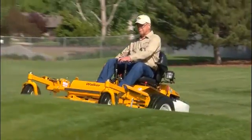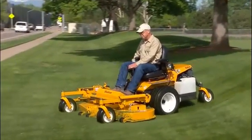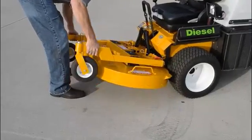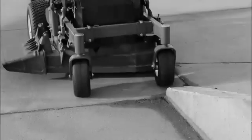The next element to consider is lateral flex. Take another look at the video on the hill. What is happening that allows the deck to stay so close to the ground? The deck is actually flexing side to side. If a deck does not flex, it won't be able to follow ground contour.